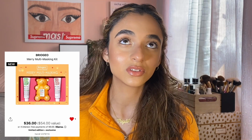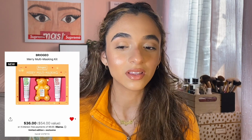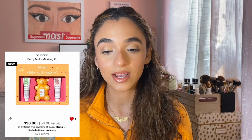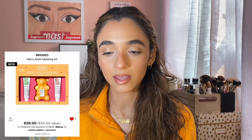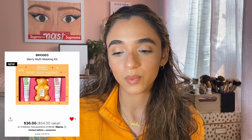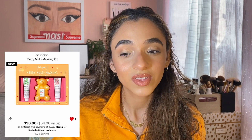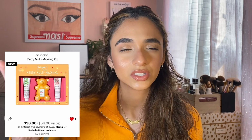It smells so good, super rich, moisturizing. I love it. This bear came out last holiday, limited edition. I got it then. I loved it, and I think the bear itself was like $36. So I think that's a great set if you're very into nourishing hair products.